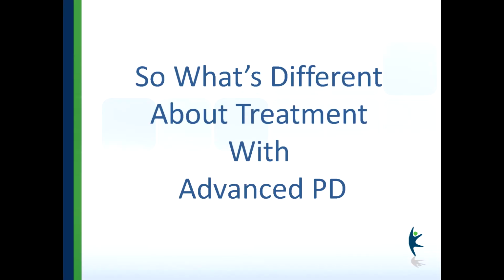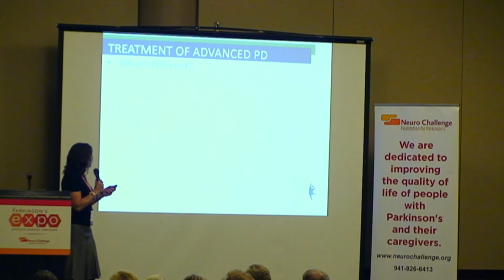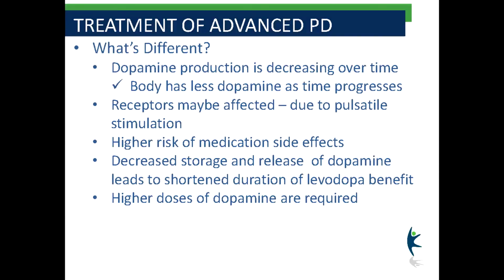All right. So what's different about treatment with advanced disease than earlier on? Well, dopamine production decreases over time. We all lose dopamine as a normal part of aging, but the curve of your loss is greater than the average person, thus you have Parkinson's disease. So, the receptors are also affected, the dopamine transporters, right? That's the DAT scan, we're looking at those receptors.